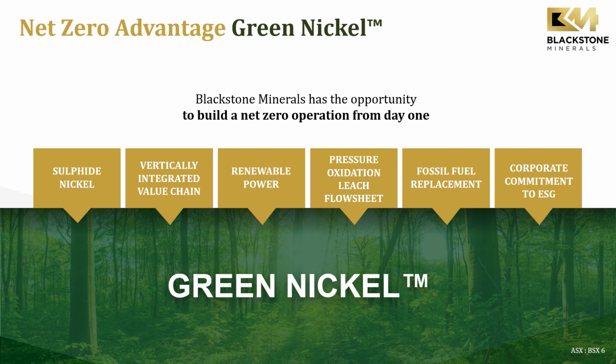So, touching on the ESG, Blackstone has a pathway to zero carbon for our products. The sulphide nickel is a key aspect of this strategy. Obviously, you can have a lot of nickel in laterites, but as most people are aware, laterite processing requires a lot more energy and a lot more intensive processing techniques. Sulphides also generate heat, which we then use through our flow sheet. The vertical integration of the value chain allows us to minimise inefficiencies through transportation and make sure the flow sheet itself is fully optimised to deliver the battery products.